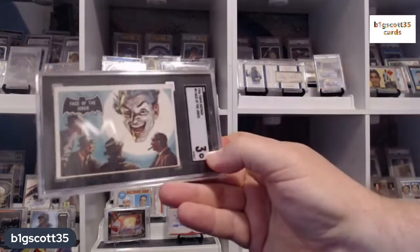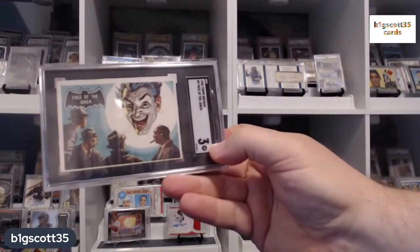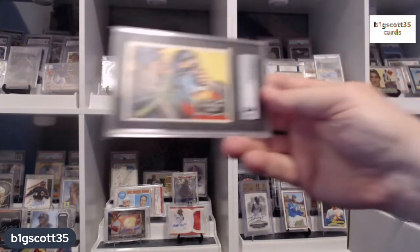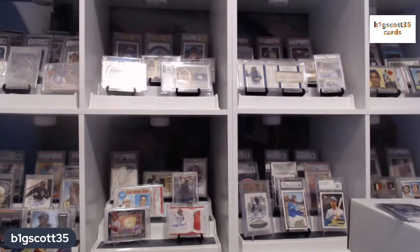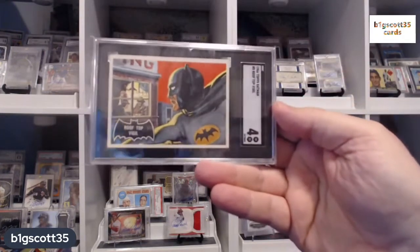Joker. Face of the Joker. 3. Chloroform Victim. 3. Just love how these pop in the SGC. Beautiful, beautiful cards. The artwork. They just make it look so much better.